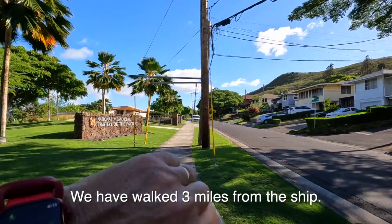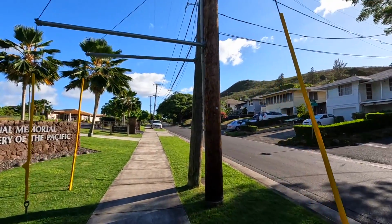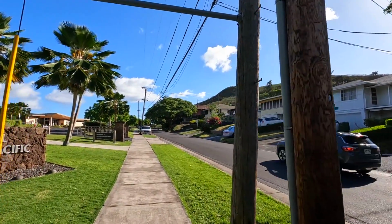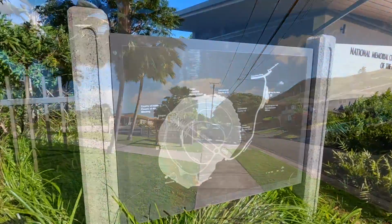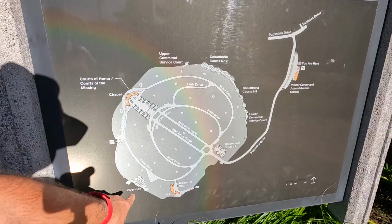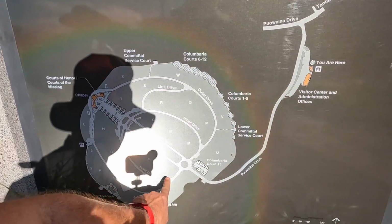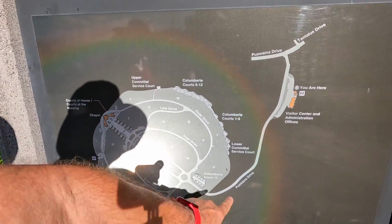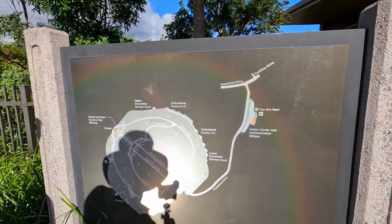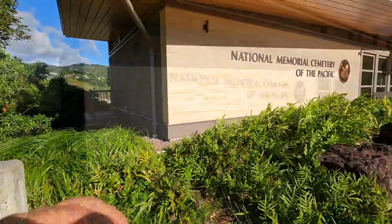And I just hit the 3 mile mark. And that's from the ship. And they have restrooms here. So here's a map of it. We're going to the overlook, of course. And we are here now. So we gotta go out there. There's bathrooms there. There's bathrooms where we are. So don't forget to use them, so you don't have to use the bushes.